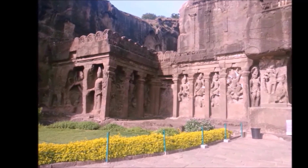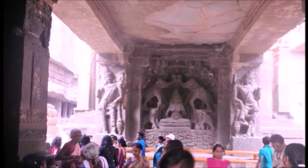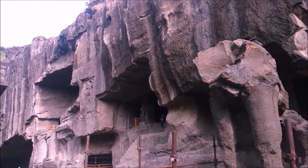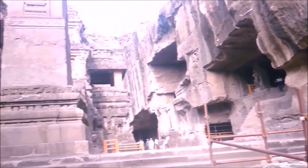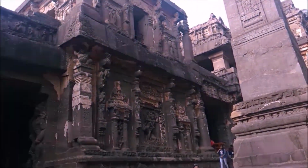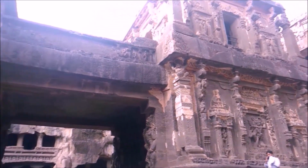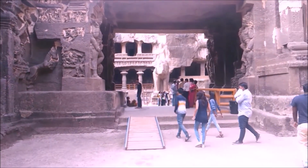Every sculpture in this Kailasanatha Mandir complex has a meaning as well as a purpose. The two elephants and the two freestanding pillars of victory in the courtyard reflect the Rashtrakuta King's supremacy and power.